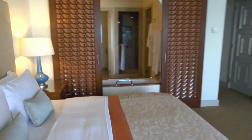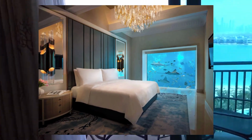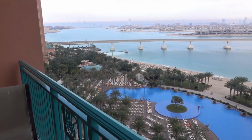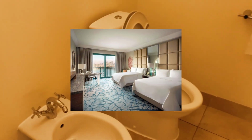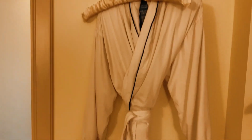But then there are the suites, where imagination takes over, especially the signature suites. The underwater suite is unlike anywhere else in the world. Floor-to-ceiling windows looking directly into the Ambassador Lagoon, where over 65,000 marine creatures drift by. You don't just stay in this suite, you live surrounded by the ocean itself. For families or groups, the Royal Bridge suite stretches across the central arch of Atlantis, offering 3 bedrooms, private staff, and views that make the skyline feel almost within reach. Every room is a chapter of its own, telling a story of detail, comfort, and design meant to astonish.